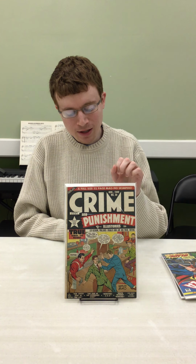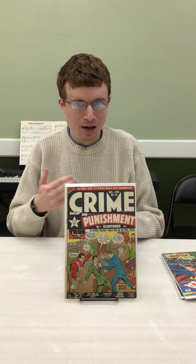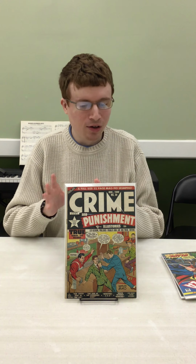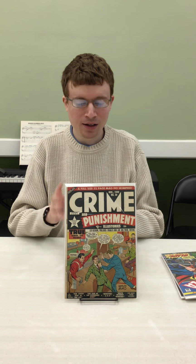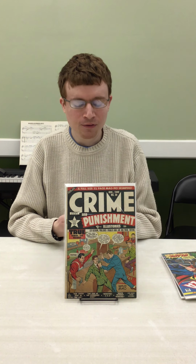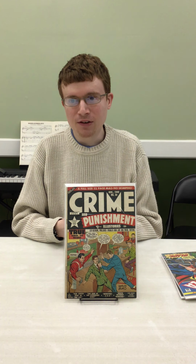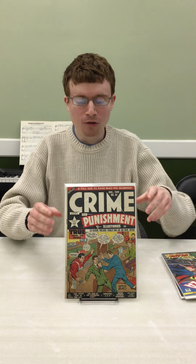It has a very beautiful cover by Charles Biro, famous Golden Age comic artist. You just look at the nice detail on it. Just a beautiful artist. He worked with the company until it shut down in the early 50s, and then he went on to work in Hollywood as a graphic designer. But just a beautiful cover.